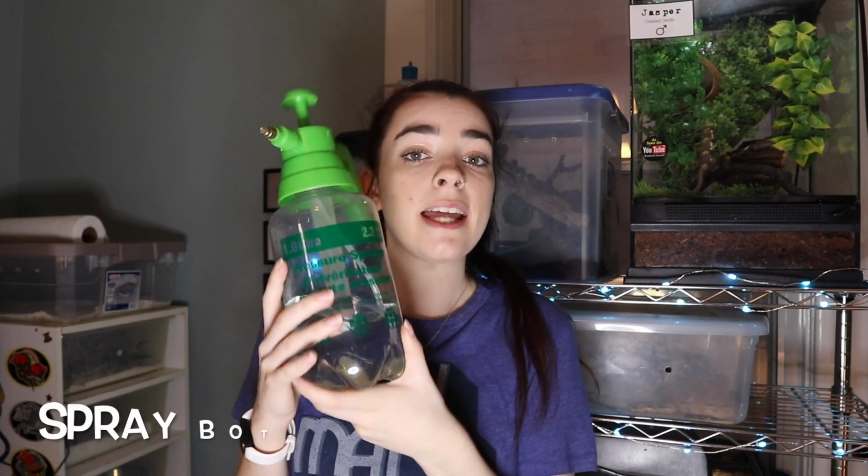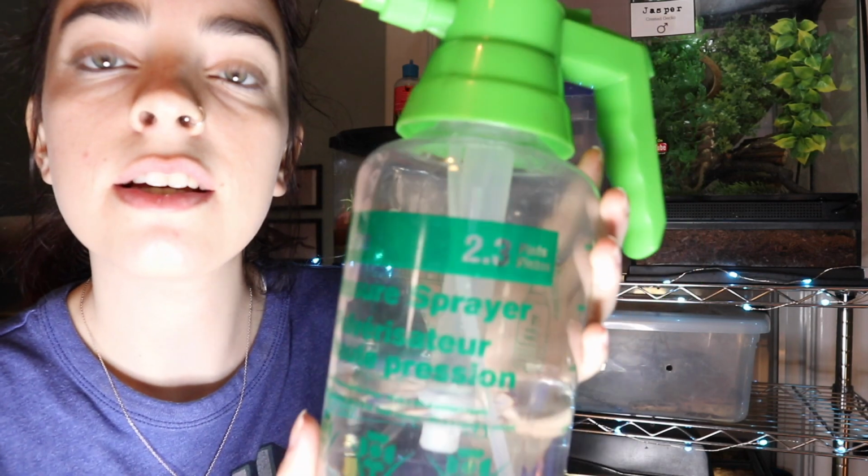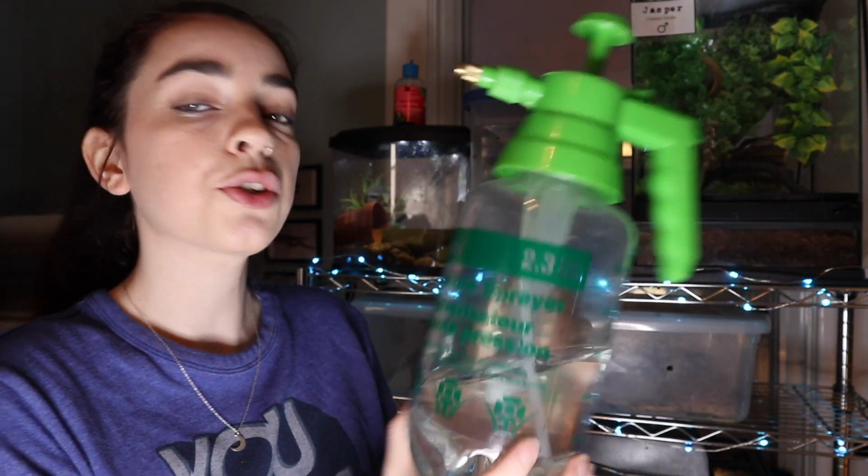The thing I'm going to be talking about today are the misters. I actually have 2 different types of misters from the dollar store that I use on a daily basis. So this one here is a pressure sprayer. You can see right there. This one holds 1 liter of water, so I fill it up usually about twice a day in order to spray all of my animals.